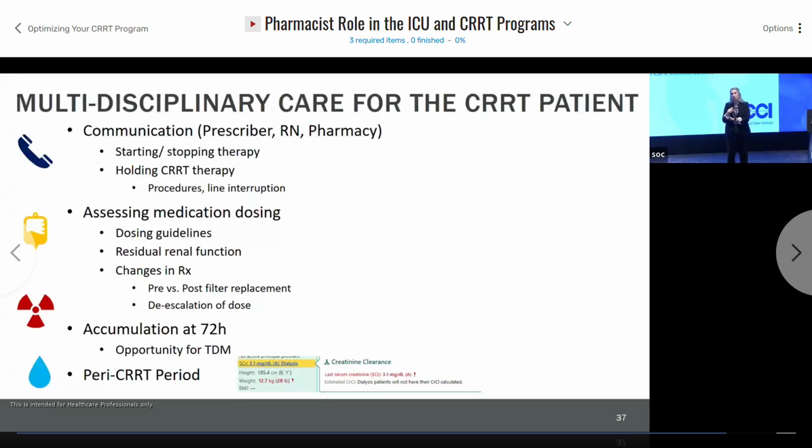So you have to be aware of the therapy stopping. There's not an automated communication to pharmacy when it stops. Does anyone automate that? How do you guys do it?